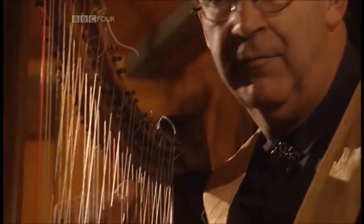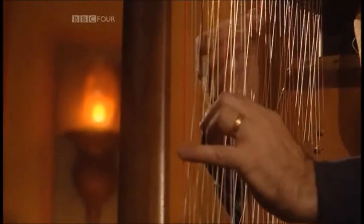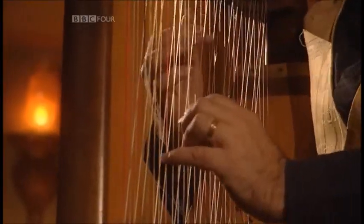And because of this crossed over stringing, you have to play with your right hand right at the top of the strings, your left hand in the middle. And so the construction and your hand position make the right hand sound quite fierce, almost metallic. The left hand sound is sort of much darker, more resonant. And the Spanish really liked this contrast between the two hands.